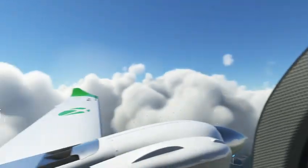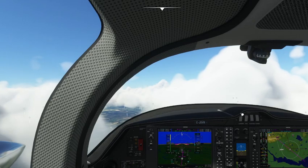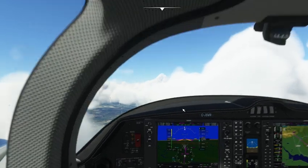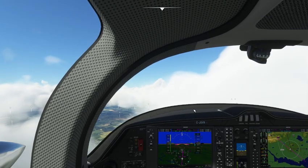It's so weird, I don't know what that clicking is with my center button there. That button on my Thrustmaster usually centers the view for me. What's going on with that today?